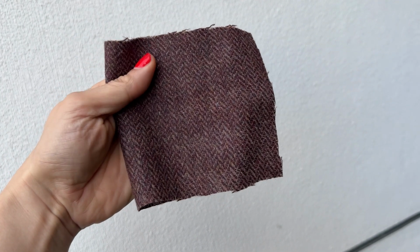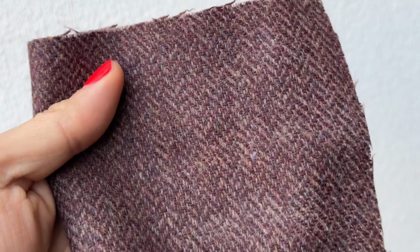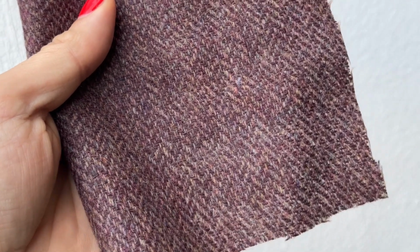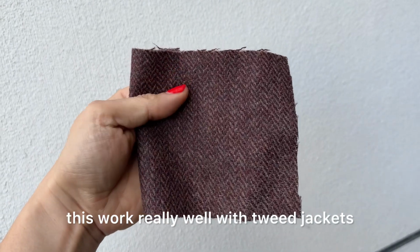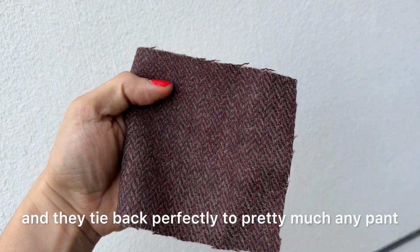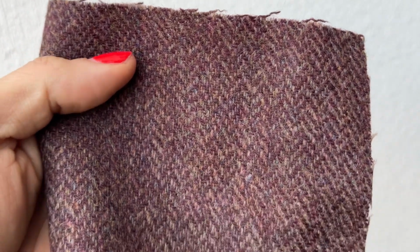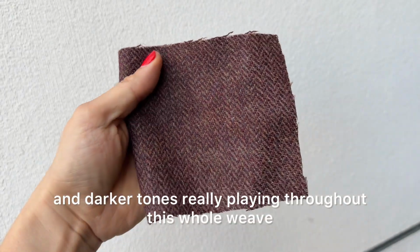Also from Abraham Moon, this is the Amethyst Jewel Herringbone Tweed. This is a beautiful mixture of muted purple and lavender tones. I think that easygoing purple tones like this work really well with tweed jackets, and they tie back perfectly to pretty much any pant that you have in your wardrobe. There's a great heather effect with both lighter and darker tones really playing throughout this whole weave.